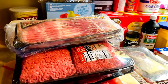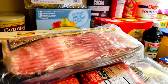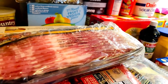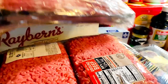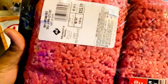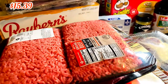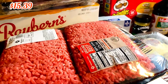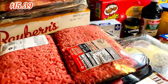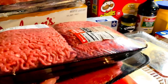I bought some Philly cheese steaks. We like to fry up the bacon or air fry it or oven bake it or whatever and put that on our Philly cheese steak. So that's why I got that. Then I got the ground beef. I will be washing these hands for sure. Then I got the ground beef because I was down to 1. So I said, well, let me just go ahead and get this.